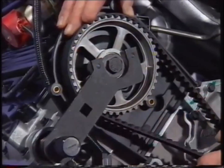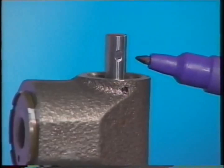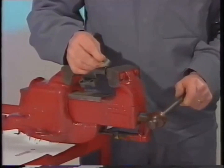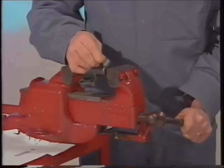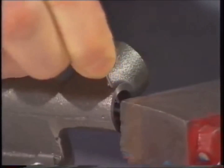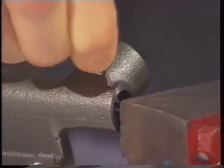To fit the tensioner, first align a hole in the plunger with this hole in the tensioner body. Then use a vise to slowly compress the plunger until the holes are aligned, and temporarily fit a 1.5mm pin to hold the plunger in place.